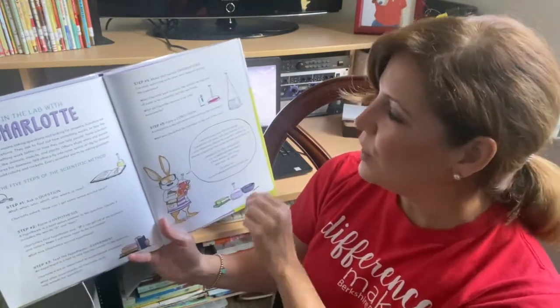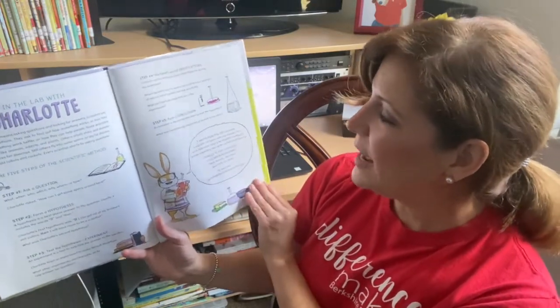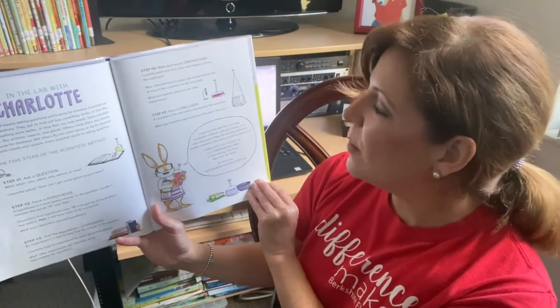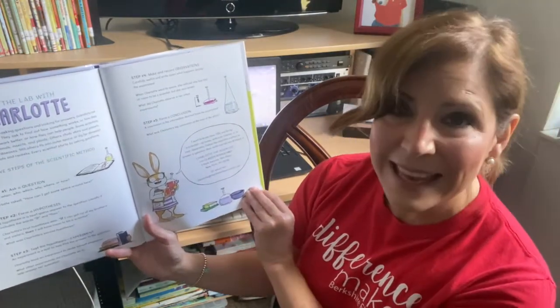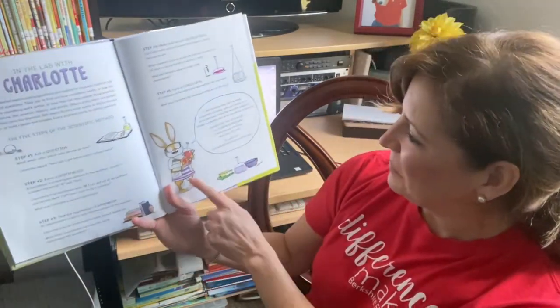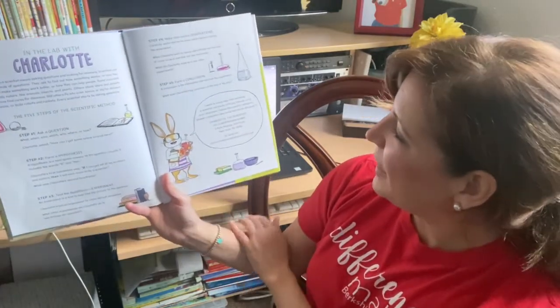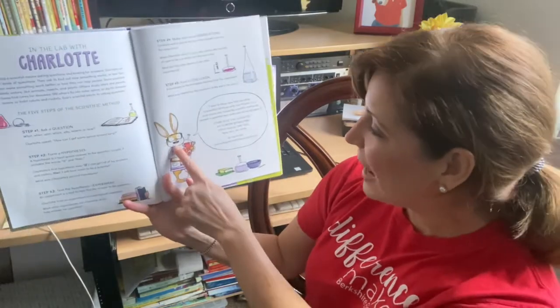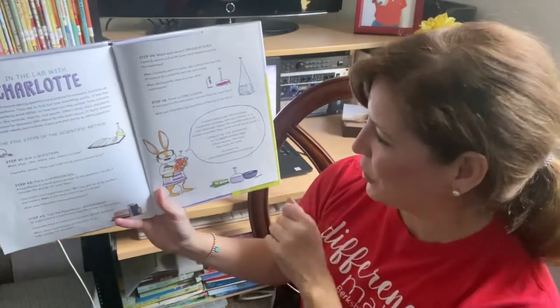Step 5, form a conclusion. A conclusion is the information learned from the experiment. What was Charlotte's big conclusion at the end of the story? Many questions to answer. All right, now, a little advice from Charlotte, okay?